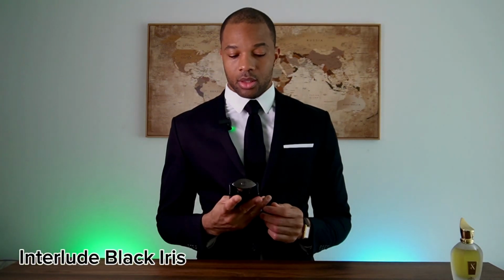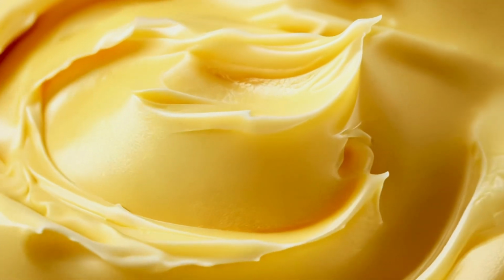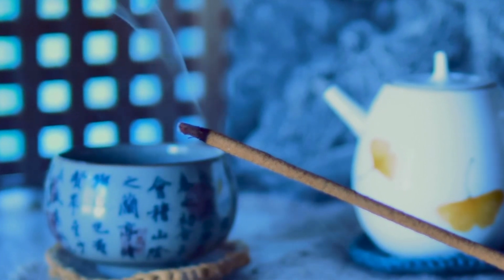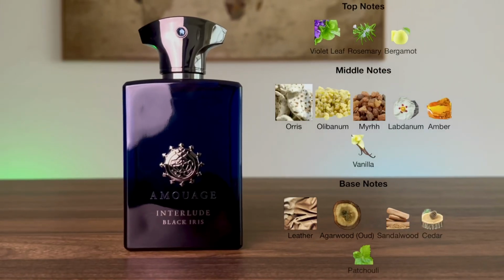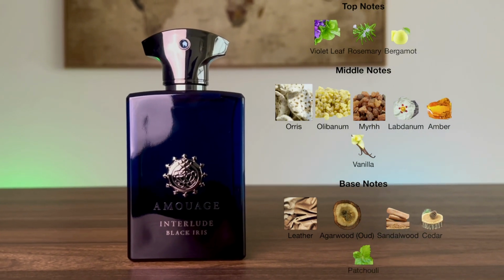Starting us off at number 11 is Naxos from Xerjoff. Number 10 comes in from the house of Amouage, and it is Interlude Black Iris. This is the smoother, easier to wear version of the masterpiece that is Interlude Man from Amouage. This is creamier, still has that presence of incense and smoke, but that off-putting oregano note is not present in this. It is still balsamic, still very smoky, but the presence of iris, or in this specific case, orris root, makes this so much more approachable and so much more enjoyable, hence easier to wear and more appealing.